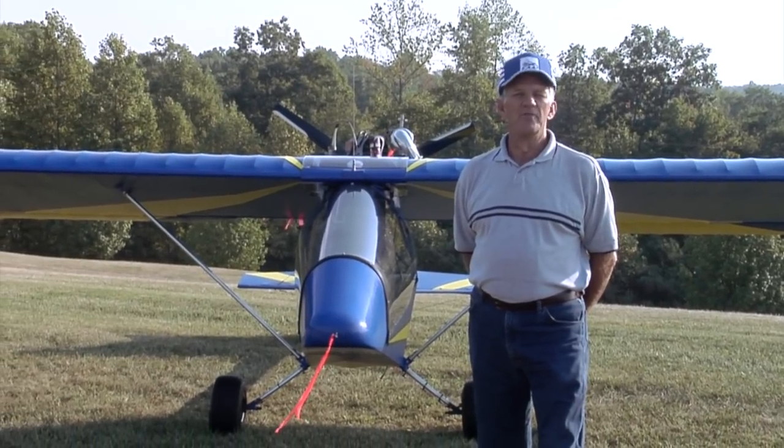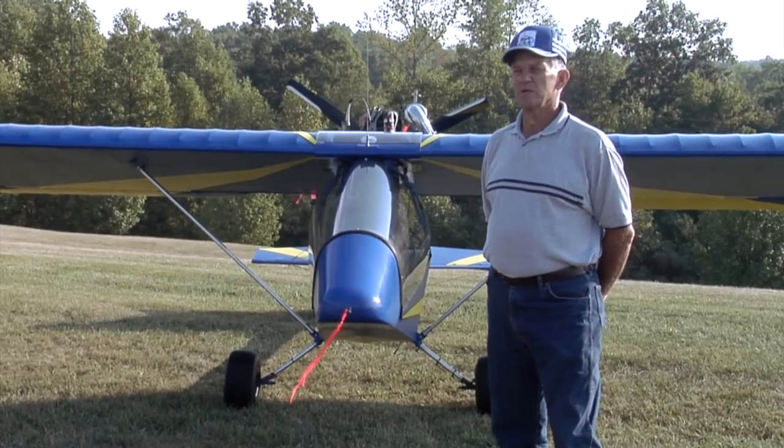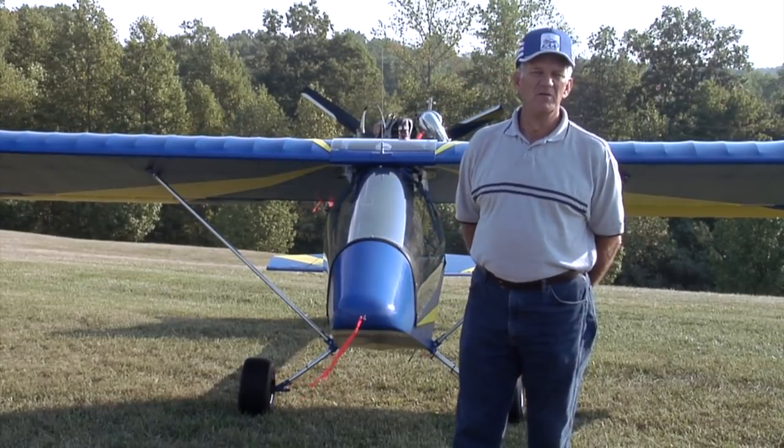The visibility on the Firefly is above them all. It's just like a picture window to you. You're right out in the middle of it. I fly mine right through the winter, and it gets a little bit cool, but nothing a pair of flight coveralls won't handle.